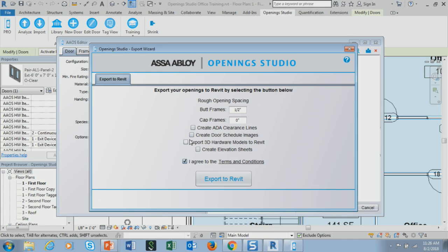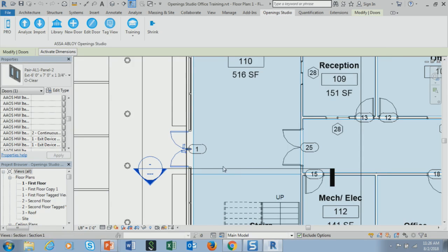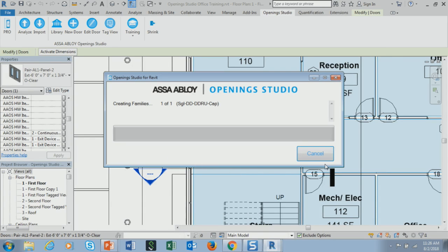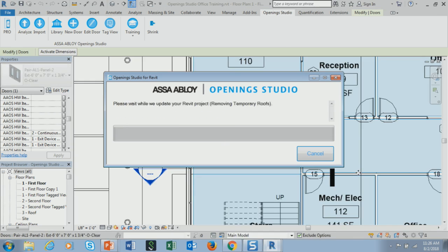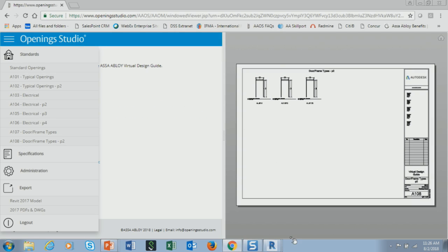So we also have the option to do a couple things to even create elevation sheets fully annotated or create a door schedule within Revit itself. I'm going to export this family and now I can utilize that within my project as well. As far as workflow goes, once a design has happened so that we know that we have updated information and can see all the requirements.